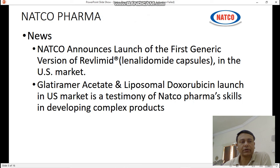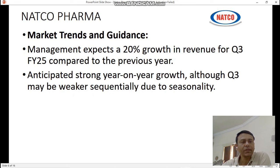A recent news about Natco Pharma was they had announced the launch of their first generic version of Revlimid in the US market. So their R&D is very strong and they are developing products and they have multiple products in pipeline as well, right? So they have announced the launch of this generic product which will add to their revenue, and they have other products also. So this news tells us about the capability of Natco Pharma's skills in developing complex products. So by this we can understand that Natco Pharma should have good future provided their profit is increasing, sales is increasing, right? So let us see what the management is saying about market trends and guidance.